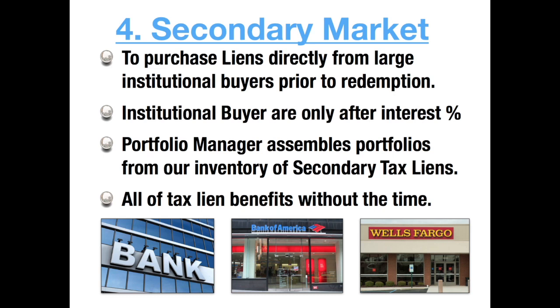So the secondary market tax liens are perfect for those that have more money, I guess, to invest than they have time. I think there are a lot of people like that that would love to get all the benefits of tax liens but don't have the time to dedicate to it. And for those people, yeah, secondary tax liens are perfect.